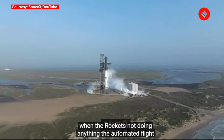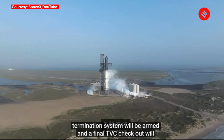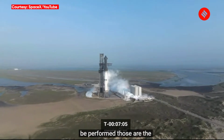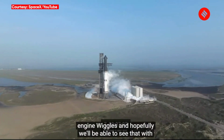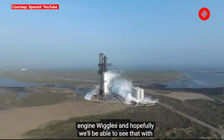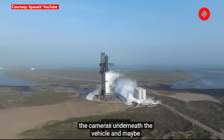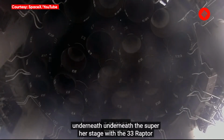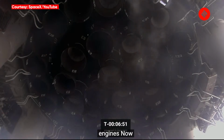The automated flight termination system will be armed, and a final TVC checkout will be performed. Those are the engine wiggles, and hopefully we'll be able to see that with the cameras underneath the vehicle and maybe even the second stage engines. And there's a view looking underneath the Super Heavy first stage with the 33 Raptor engines.